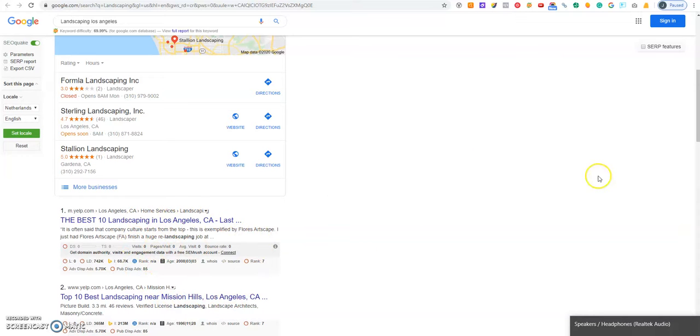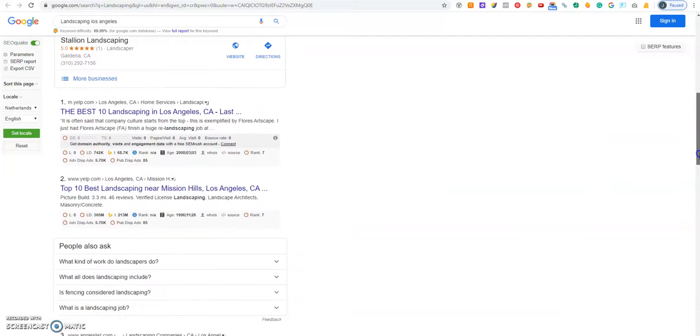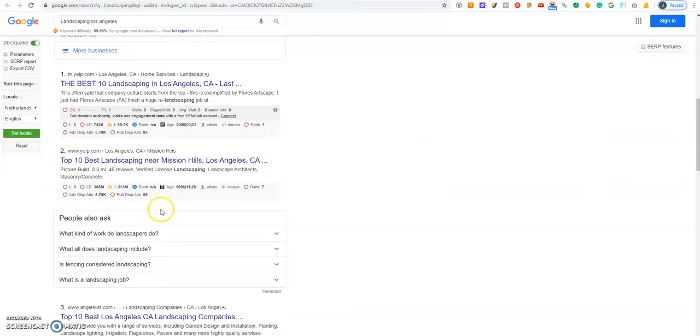This is page 1, and this is actually where you want your company to be, especially at the top, as these positions will generate tremendous amounts of customers for your company.